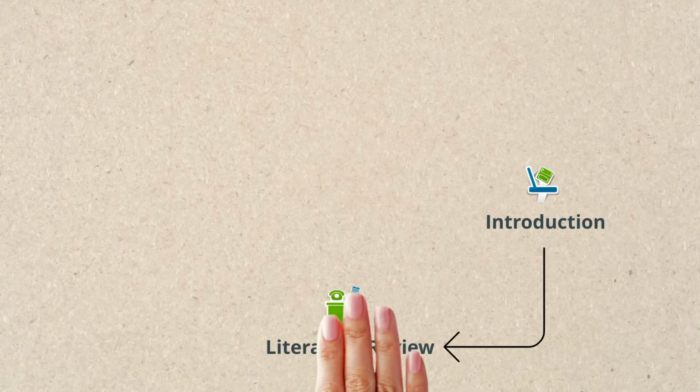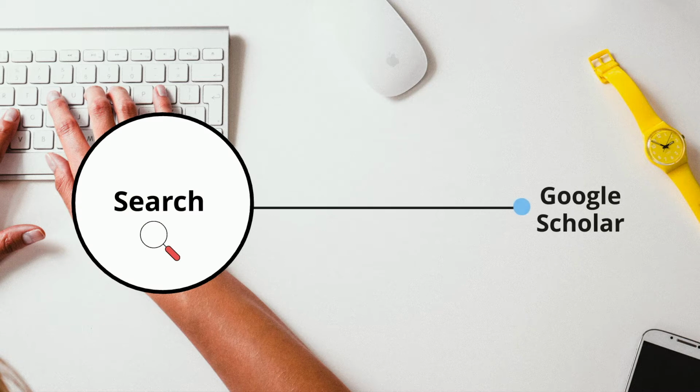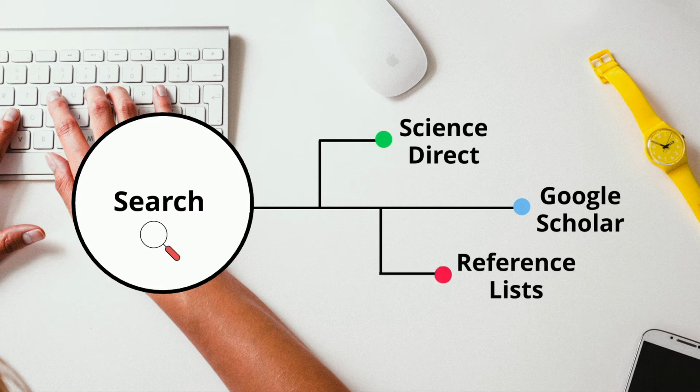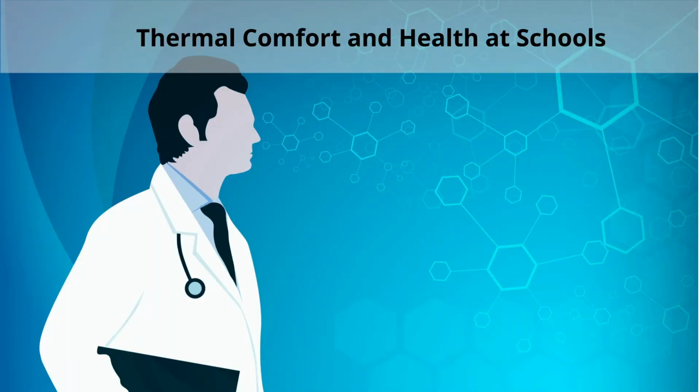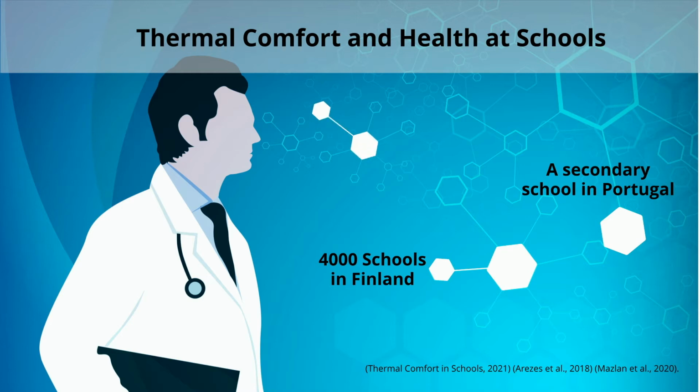Moving on to literature review. Google Scholar, ScienceDirect, and reference lists of chosen articles were explored for papers since 2016. As for the impact of thermal comfort to health, a study in Finland related respiratory complaints of students to interior spaces being too hot or too cold. A study in Portugal determined that the thermal insulation from clothes can influence student well-being and learning process. Another study in Selangor revealed that hot classrooms caused headaches and students' stress.